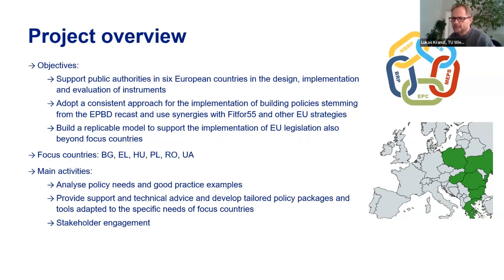So what are the 6 countries? These are Bulgaria, Greece, Hungary, Poland, Romania, and Ukraine. So, countries with specific needs and different situations to implement the EPBD. In each of these countries, we will first start with analyzing the policy needs. At the same time, we also try to understand good practice examples for implementing some of these policy instruments in comparable other countries.